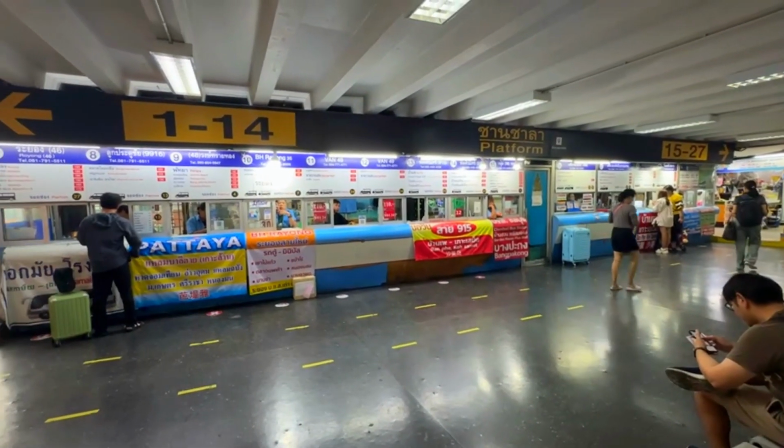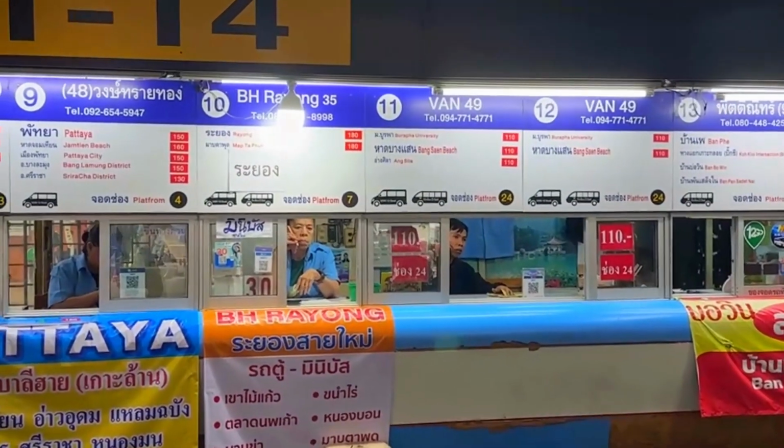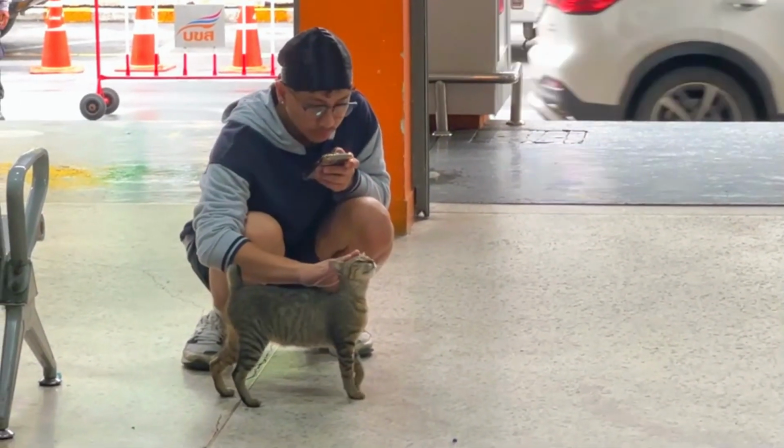I booked a ticket online and took one of the large buses from Ekamai bus station for the 2.5-hour ride to the North Pattaya bus station. Then I took a taxi to my hotel in Jomtien without any issues.